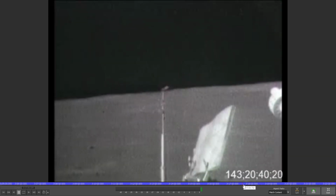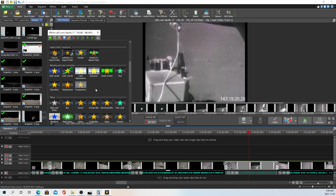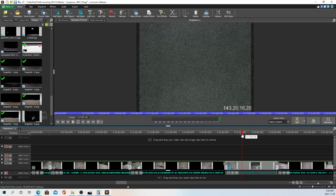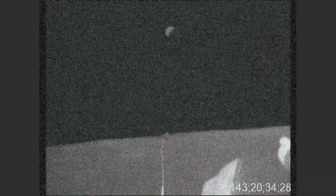So let's try doing something. We're going to add noise to this. If we go to effects and add some noise like he did, it's going to make it really pixelated and grainy. So this is more noise than he added. We're not sure why the sky gets the noise, right? But if we add noise to it, the ground would look even more like his ground. So this is exactly what his ground looks like when you add the noise effect. Except that the sky doesn't get messed up like this, right?